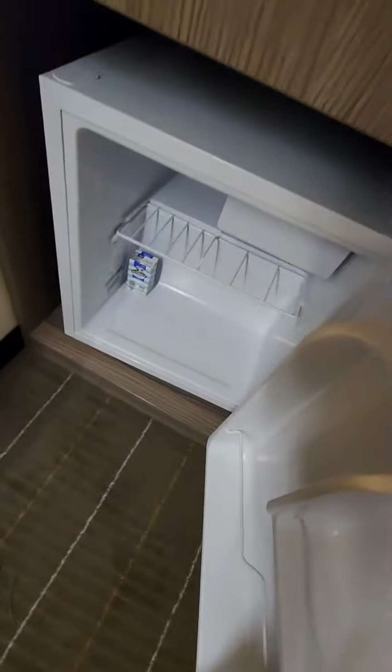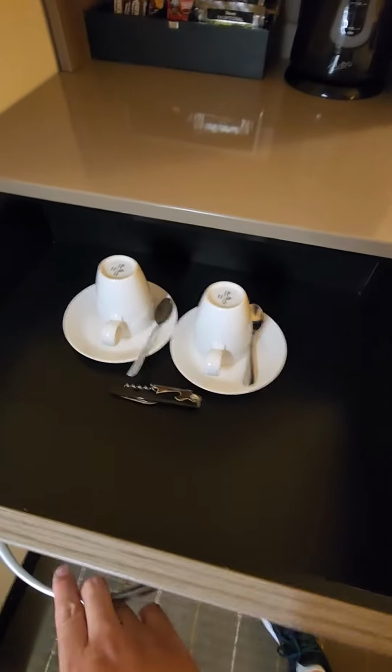In the fridge is just one carton of milk, some mugs in here. That's a decent sized room, I guess. Here's the control.